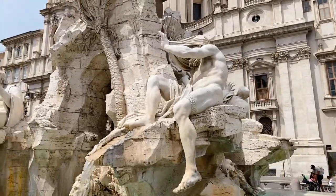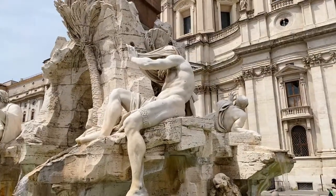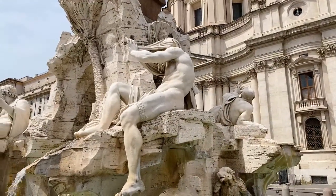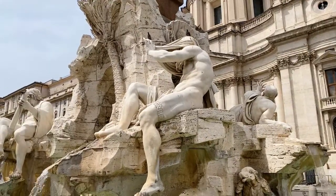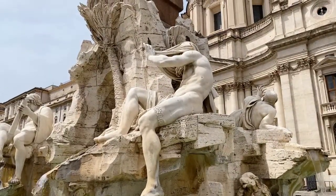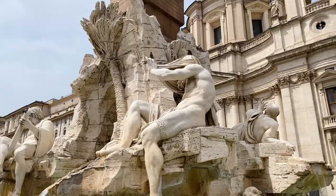Coming here and seeing these wonderful sculptures. And in here we have another river. This guy looks like he's pulling a t-shirt over his face. And this is the Nile River. The river of Egypt. So this represents Africa. And he's covering his face.